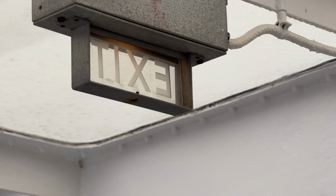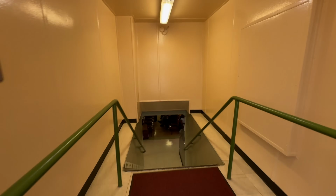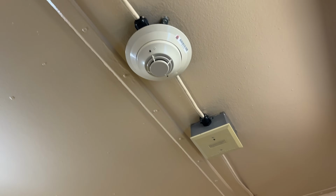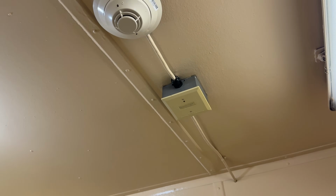Here's another one of our exit signs. This one is mounted in this outdoor covered area, which I can assume these are probably original to the ship. FSP 851. So monitor module probably for the pull station on the other side.